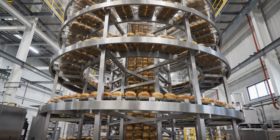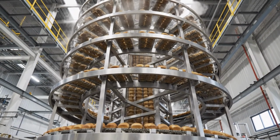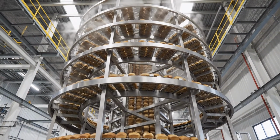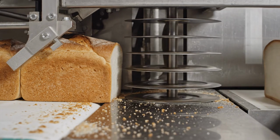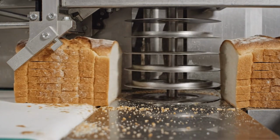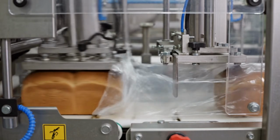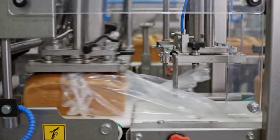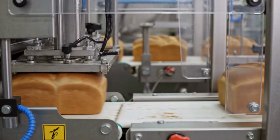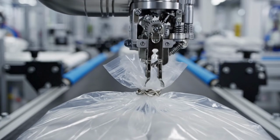They must cool down before slicing to prevent crushing. High-speed blades slice each loaf in seconds. The freshly baked loaf is rapidly pushed into a polyethylene bag, inflated by a precise burst of compressed air. Sealed for freshness.